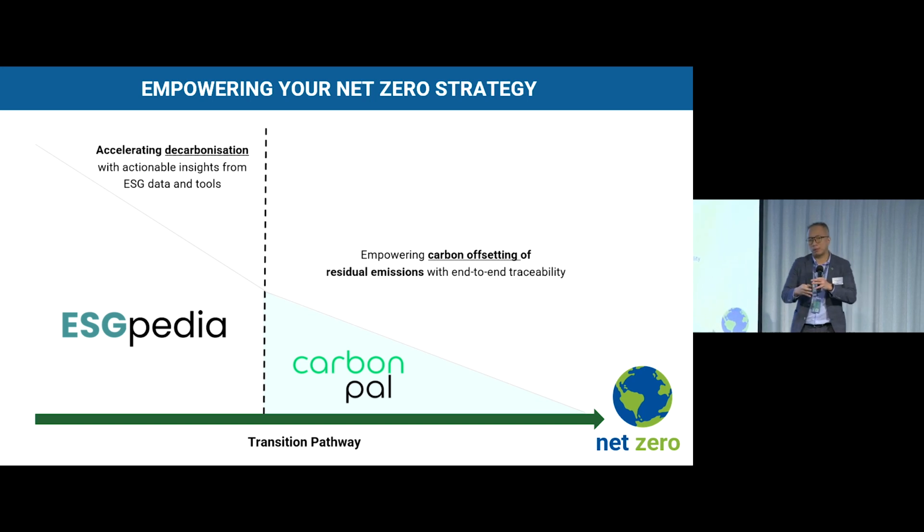But today I would like to focus a little bit more on Carbonpal, which is our additional service that we leverage off our work on aggregating and harmonizing data across multiple industry sectors, including carbon credit registries. That's where we are able to provide a digital service for end-to-end traceability of transactions from origination to retirement.